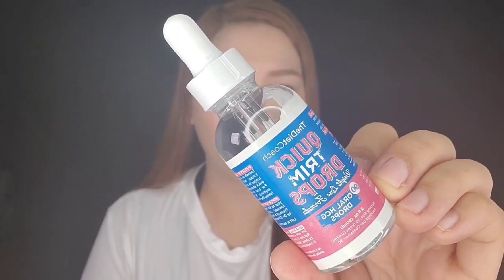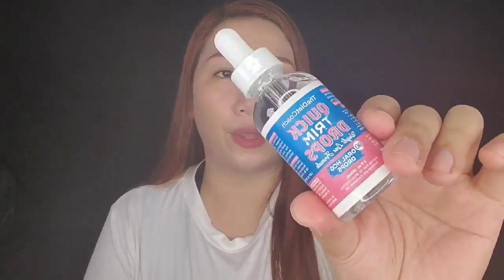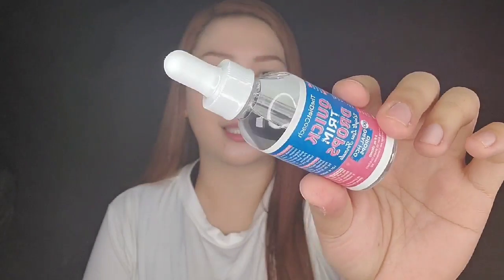So, ito na. Almost the same lang siya nung kanyang box. Yan. Super clear. Meron din siya dito nakalagay na content, reminders, ingredients, so on and so forth. So, I just wanna show you the consistency. Watery siya. Buksan na natin. May seal pa rin siya.